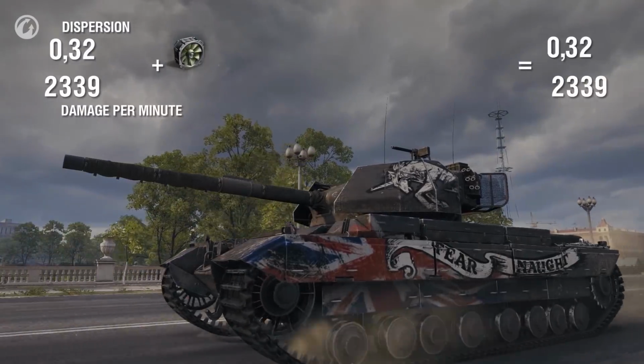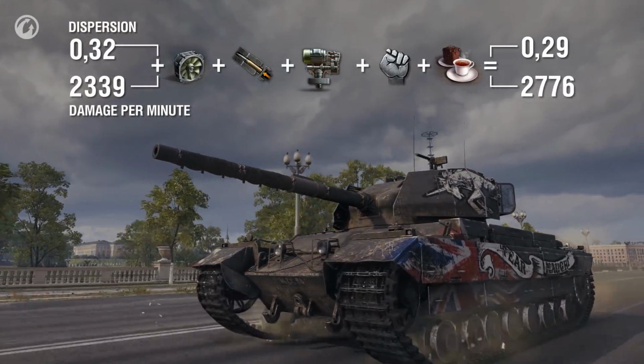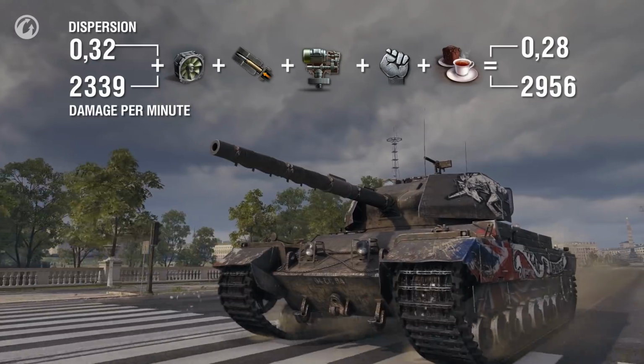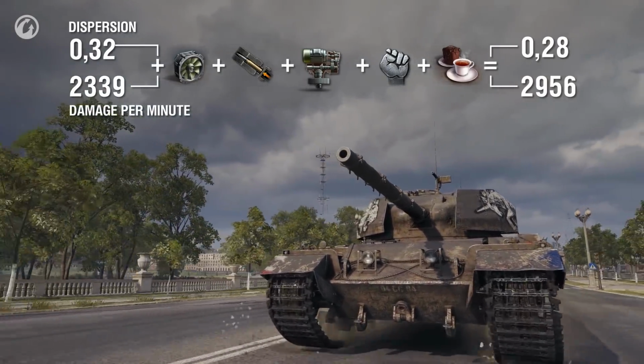Put in vents, a gun rammer, and a vertical stabilizer. You think we're finished? Nope. With brothers in arms, pudding and tea, and voila! Suddenly we've added almost 30% more DPM at nearly 3,000.